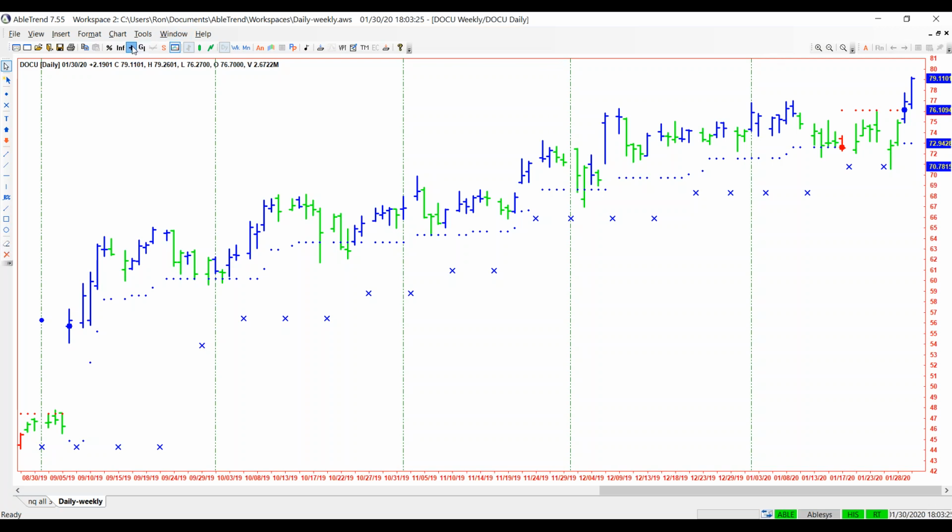I got this off of WinTick, and we had a new signal yesterday, buy signal, blue bar, blue dot, and blue X. Well, that's exactly what we're looking for. This is a daily, weekly stock chart. DOCU is the symbol. Really nice trade 5 months ago, and that went up very nicely. As long as you've got these blue dots below, stay in the trade.